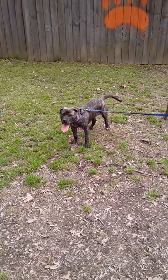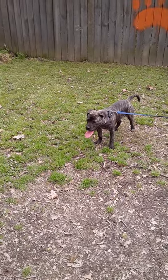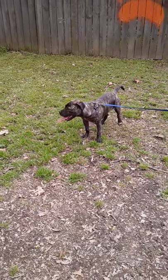And this is Tiger. He's 6 months old, seven, something like that. About 6 months old. He was born in August. So half August to now. But yeah, this is Tiger.